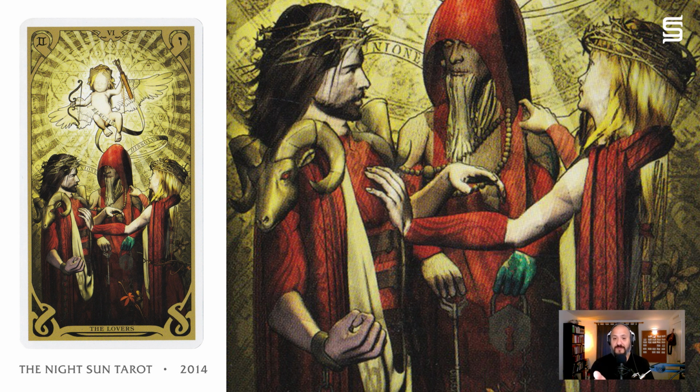And so notice that the figure in the middle here, he's holding a lock and key. That is awesome. I love that symbolism. He's holding the lock next to the woman and he's holding the key next to the man. I think that is absolutely fantastic because symbolically, woman relates to the lock, man relates to the key. Poles and holes, right? The phallus and the yoni. And so to me, symbolically, that makes all the sense in the world. But there you go. The Night Sun Tarot.